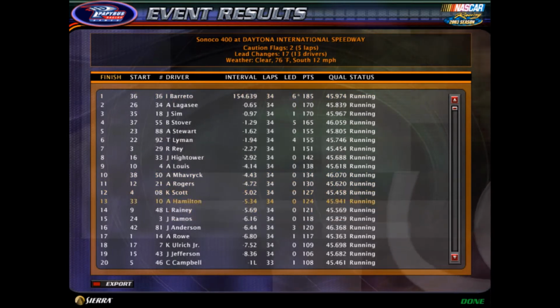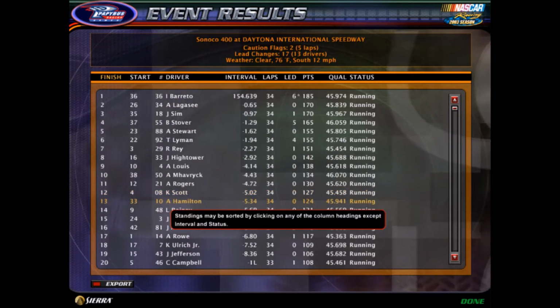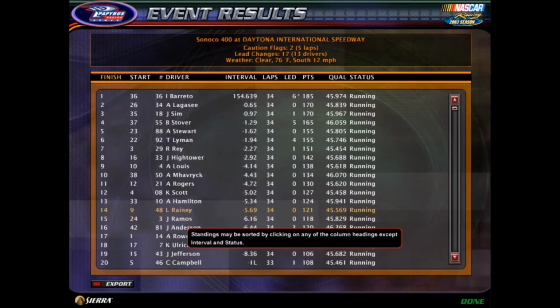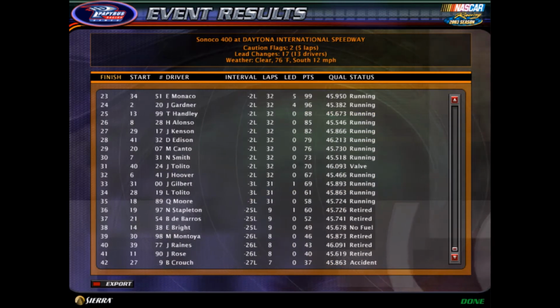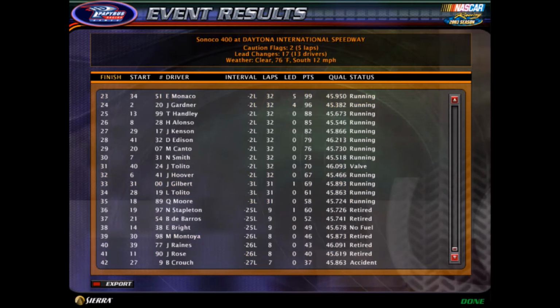It looks like he gets 12th here. Alex Hamilton, I think that might be Alex Hamilton's best finish, gets 13th. Luke Rainey lucks out, gets 14th. Gino Ramos lucks out, he gets 15th. Rowe lucks out, he gets 17th. Jefferson lucks out, gets 19th. Campbell lucks out too. Well, I don't know if it helped him so much, but a lot of chasers finished back here. DJ Reed, Skylar Perry finished back here, so only 19 people are on the lead lap.